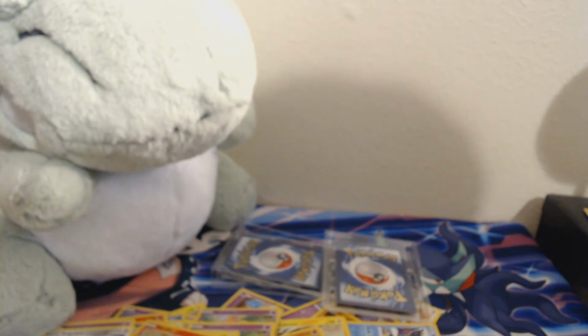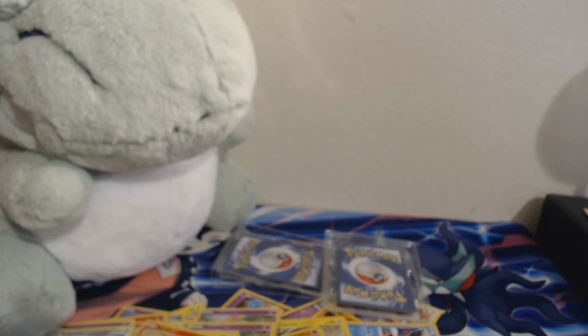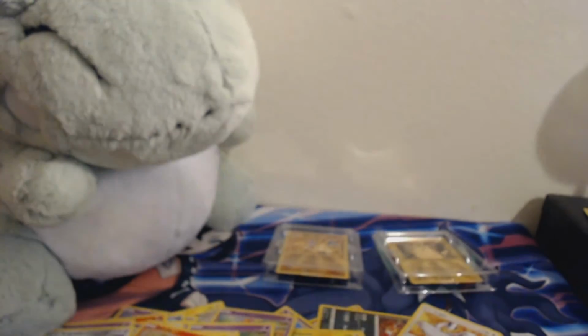All right, let's look at all the stuff, you know? Let's take a little peek. Luxray? Aw, dude, I don't have Luxray. I didn't even know that was a thing. We got the golden Pokeball, of course. We got the golden Pikachu. We got the metal Pikachu. We got the metal Chimchar. We have, in no particular order, a clay Clobbopus.